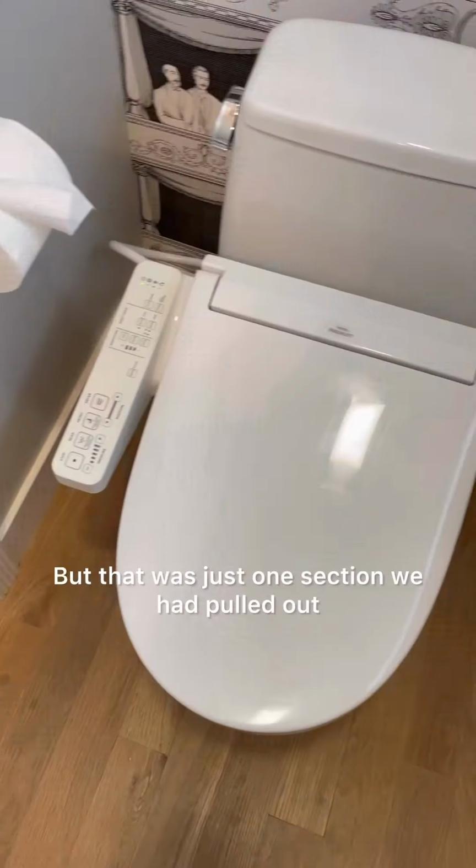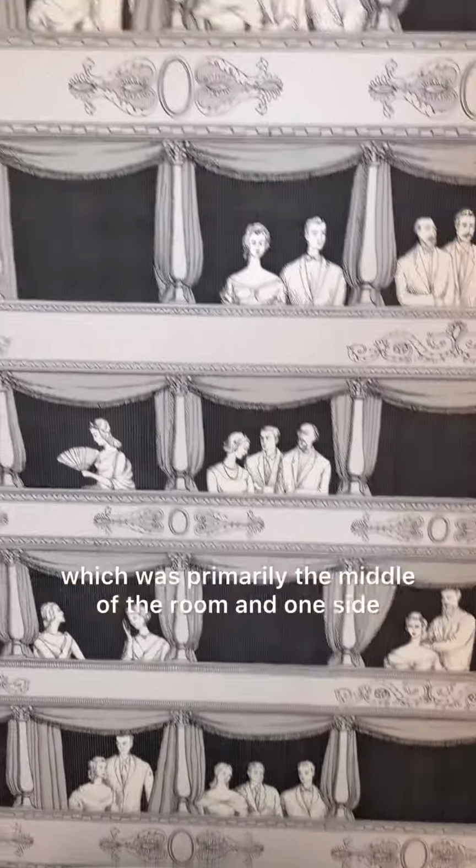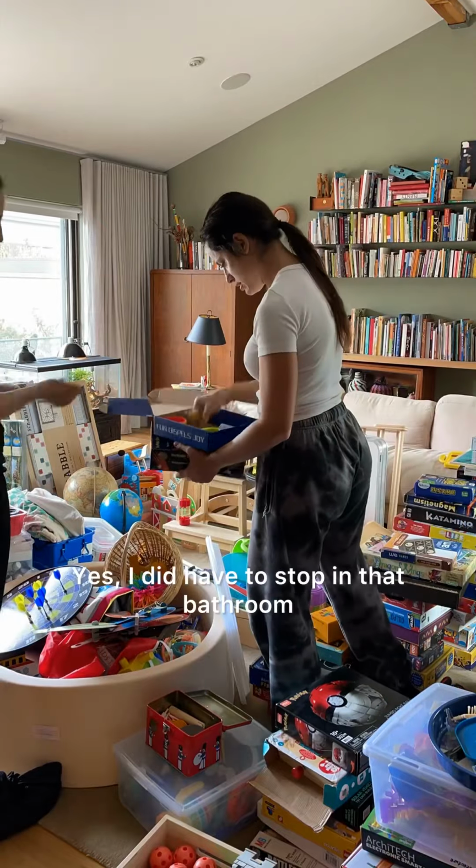But that was just one section we had pulled out, which was primarily the middle of the room and one side.